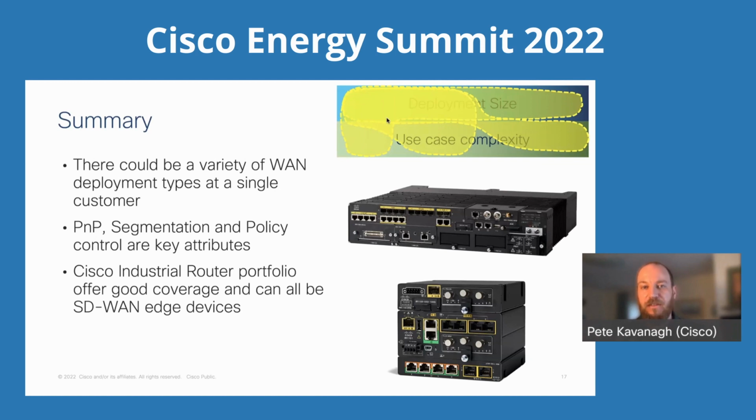But the other thing to say here is that there's no right answer, there's no wrong answer. There's the analysis you do to look at what problems you're trying to solve, what the use cases are, everything that comes along with that. You put it into the equation, and you'll get something that comes out the other side. And Cisco's certainly here to help you make that successful.